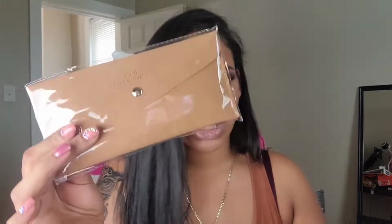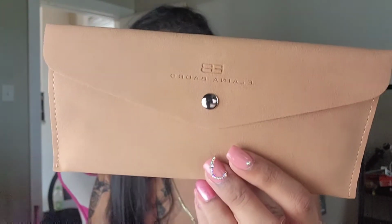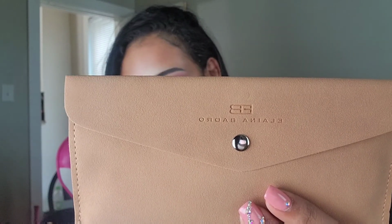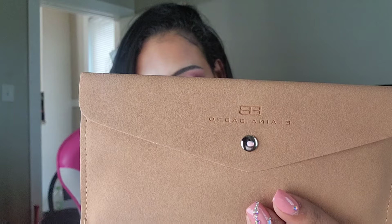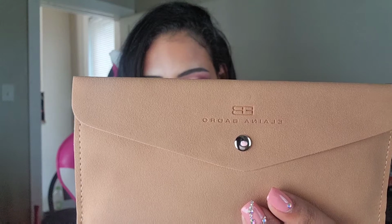Okay, so the first thing I see is in this little pouch, which I'm going to assume is brushes. This is from Elena Badro. I'm probably butchering that, but this is it. So this is the Elena Badro Baby Blue set. It says, this set masterfully creates a seamlessly flawless makeup application, contour, blend, and define with these 3 limited edition decadent synthetic makeup brushes. Travel or store your brushes in style with a luxurious tan pouch. I actually really like this color, and the pouch is pretty nice. So it's a 3-piece brush set.